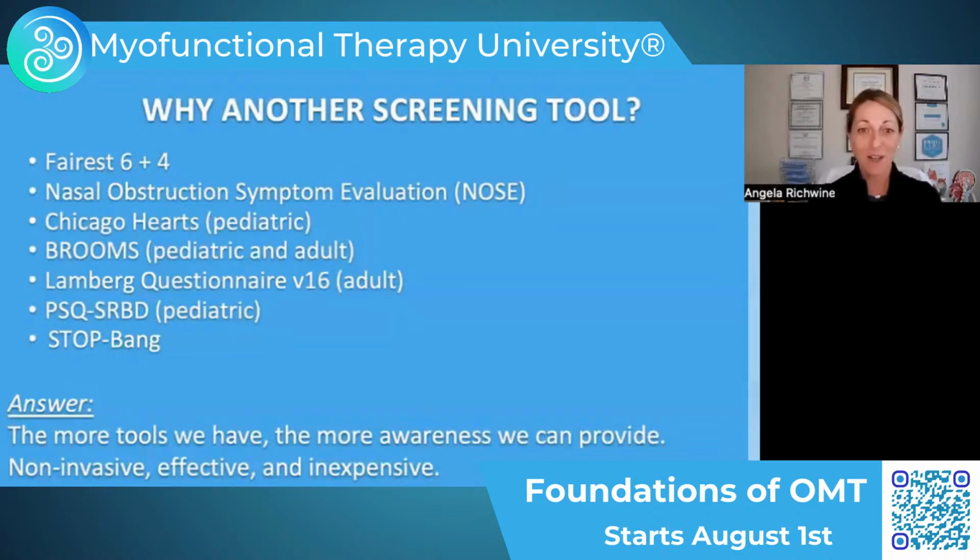And again, let's ask, why another screening tool? And the answer is simple. The more tools we have, the more awareness we can provide. These tools are non-invasive, they are effective, they are inexpensive, and they're very easy to use.